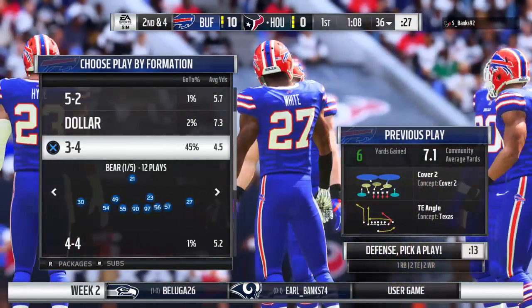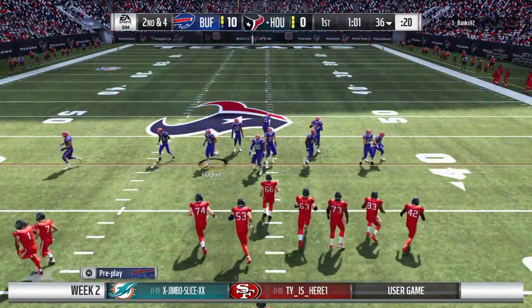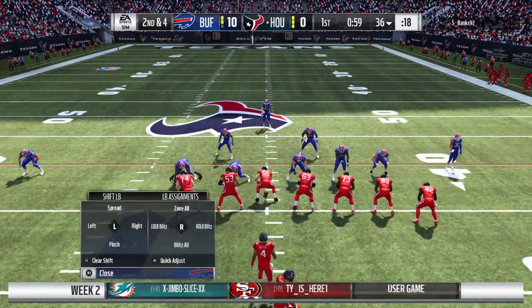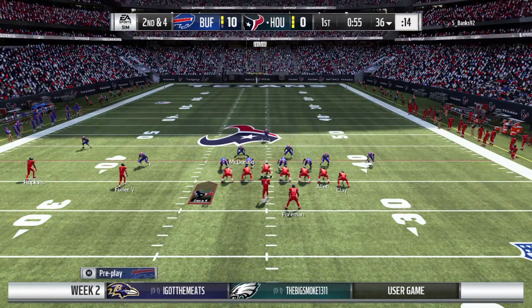And that flips the other way, too, when you're throwing it really well. In this case, now he's got his first completion. They think he might be off to the races. 6 yards was the pickup on the last completion, so here's 2nd and 4.